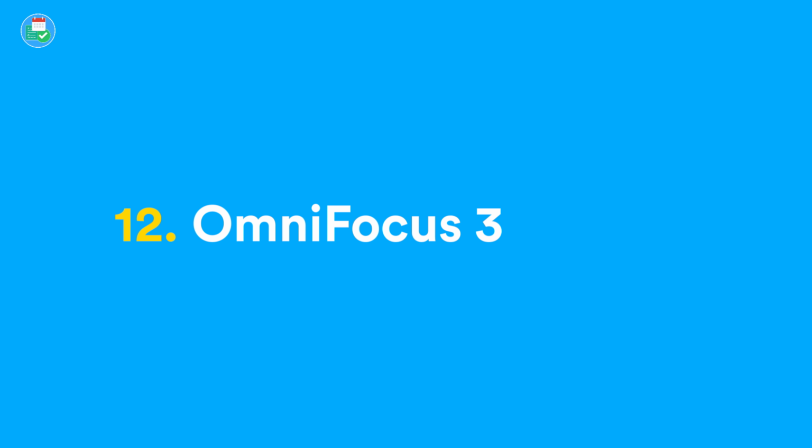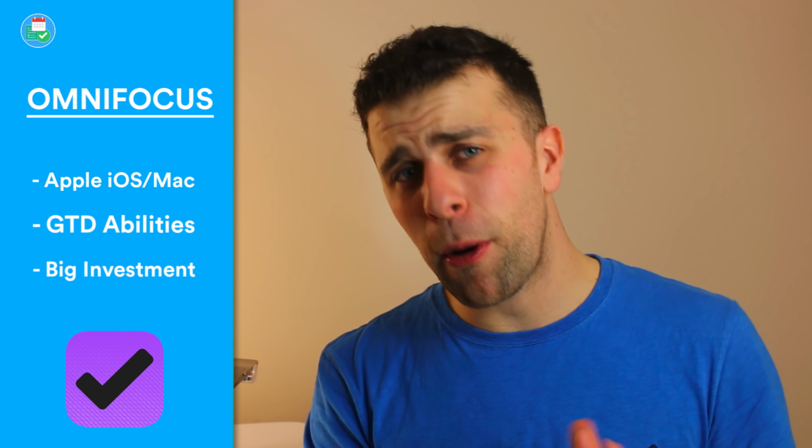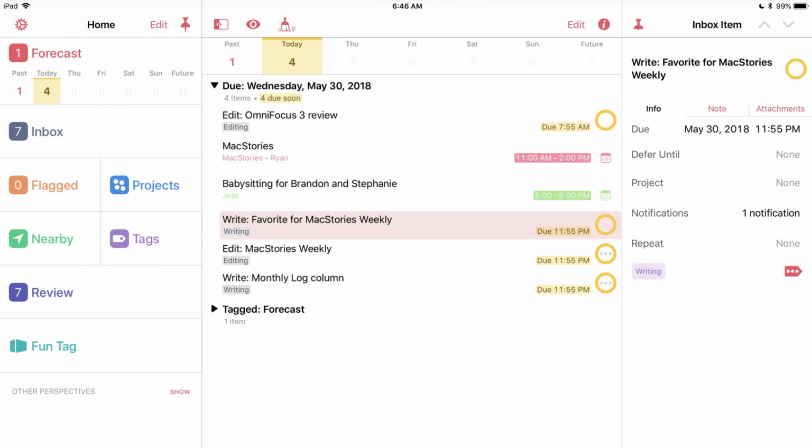Number 12 is the behemoth, the giant OmniFocus 3. This is available on Mac and iOS, and it's very, very popular, and its killer feature is its GTD orientation. It's a very popular application for GTD lovers out there. They do have a standard experience which gives you pretty much everything you need to get started, but there is a pro experience which is almost double the price of the standard experience, which adds the likes of Apple scripts and many more extensions like this. The standard version on Mac is $39.99, and the Pro Edition on Mac is $79.99. If you're looking at the iOS version, it's $39.99 for standard, and for the Pro Edition, it's $59.99.